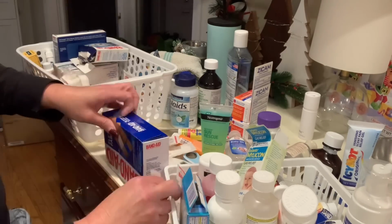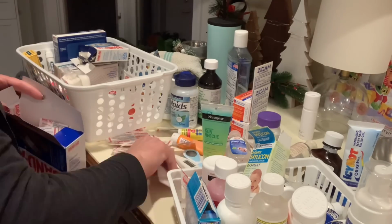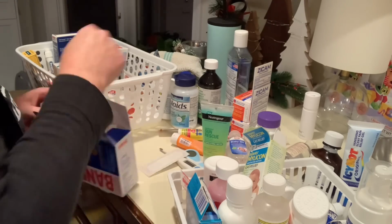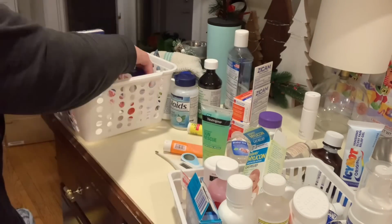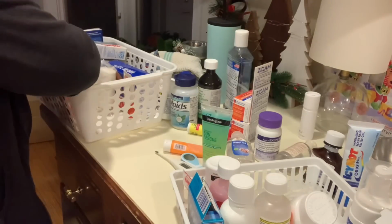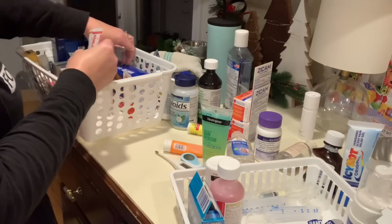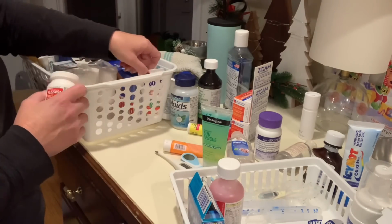So, anyways, I'm just going to combine these two and get rid of the box so it's not taking up as much room. I'm just going to get this organized and cleared out, and it'll feel better, it'll function better, it'll look better, and we can find the things that we need to find. And I am going to put together a little tray of prescription medicine. Like I said, we don't take any regular prescriptions, which I'm so darn grateful for.